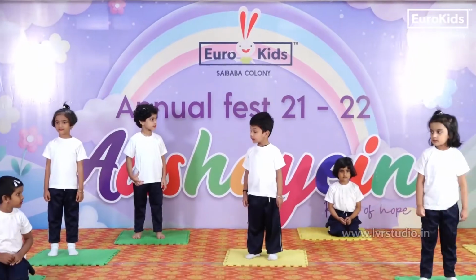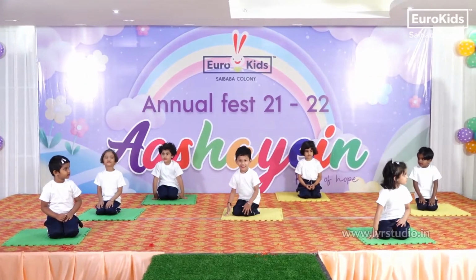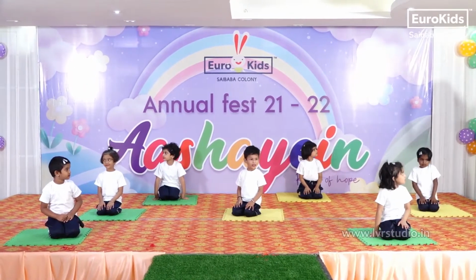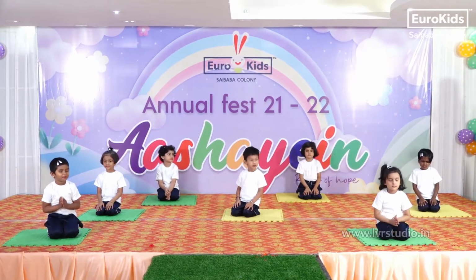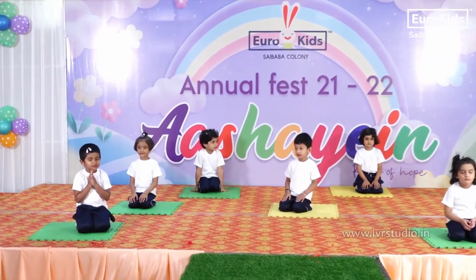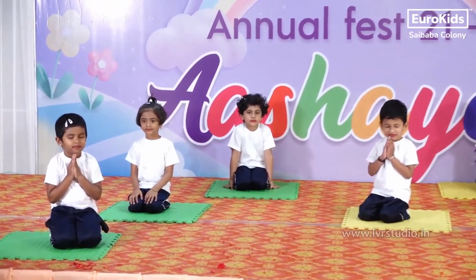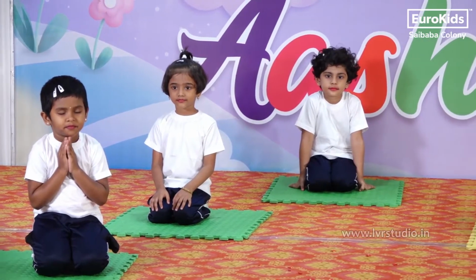The kids are in Vajrasana. Vajrasana helps better blood circulation in the body. It modifies the blood flow by reducing the blood flow in the lower portions, especially in the legs, and increasing blood flow to the digestive organs, resulting in efficiency of the digestive system. People with weak digestion are benefited with Vajrasana.